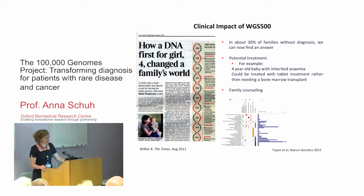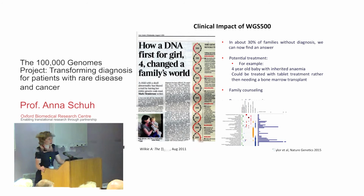So there was an early example of this, part of a precursor of the Genomics England program that was run here in Oxford, called WGS 500. That stands for whole genome sequencing of 500 genomes of patients, primarily with rare disease, some cancers, that were recruited here in Oxford locally into this program. And Professor Wilkie was able to identify in 2011, so already quite some time ago, a genetic mutation in a little girl, aged 4, and really that changed quite dramatically the family's outlook on this disease. Since then, we've had about 150 patients where we have the final data available, and this was published not that long ago in Nature Genetics.